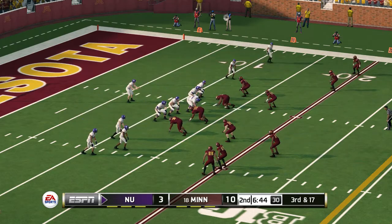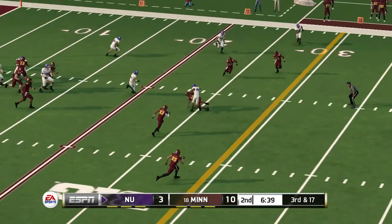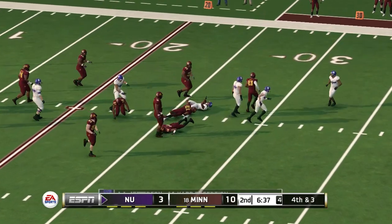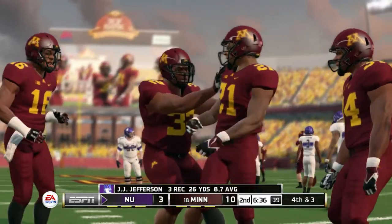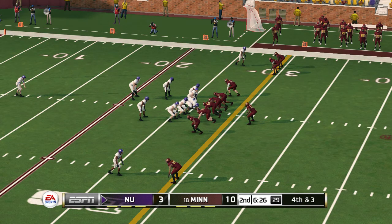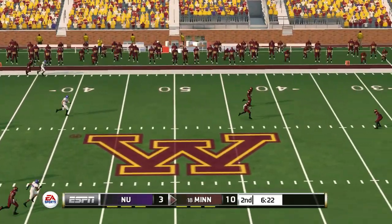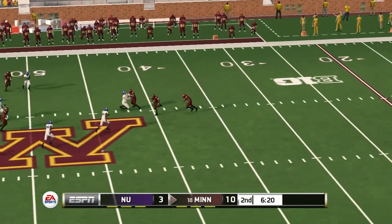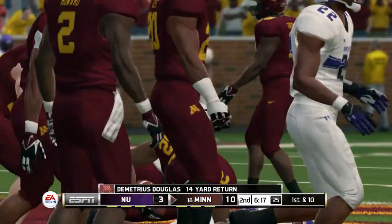Empty backfield, quarterback in the gun, five wide receivers. Fires that to his receiver. They'll bring him down right around the 26-yard line. That brings up fourth and three. Douglas, the return man. Gets to about the 47-yard line.